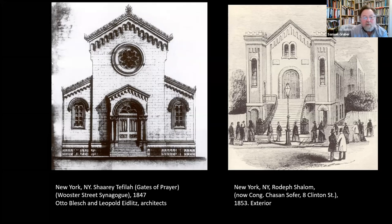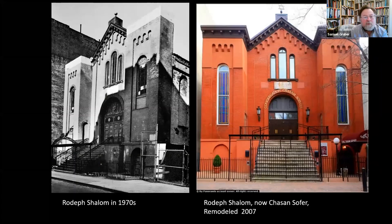You see it on the right here. And this is what it looks like now. It was restored back in 2007, or remodeled, and it's now the Orthodox Shul of Chasam Sofer, after the great Slovak or Czechoslovak rabbi from Bratislava. And it's notable that we have these what we call corbel tables, this sort of Romanesque application of these little arches, but also we have these two towers.